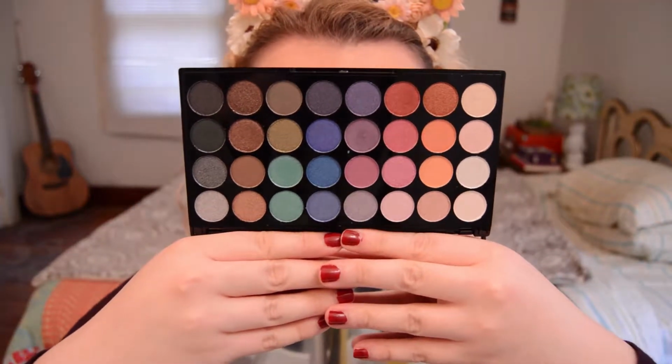Brows are done, so let's go ahead and break into this new palette. I have already swatched a few shades. I know that I've swatched this brand before in the store, and honestly the color payoff wasn't that good, but everyone has been totally obsessed with it recently, so I thought I really need to give this another chance. I went in, they didn't have any of these palettes to swatch, but they had some other ones, and they're actually pretty good. So when I got home and I was able to swatch this one, I actually really liked it. So this is what the palette looks like.